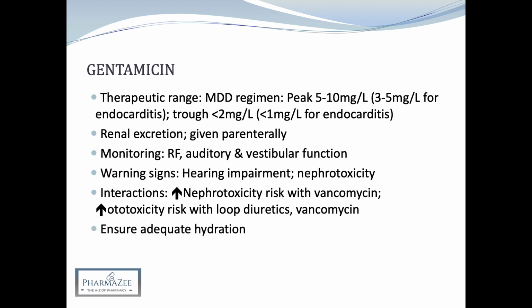It's important to ensure adequate hydration pre-treatment and during treatment. So ensure the patient's drinking adequate amounts of fluid to prevent dehydration, and also to take into account any vomiting or diarrhea that the patient's having as a means of fluid loss and potential dehydration. So to compensate for that with fluids that are consumed or given.